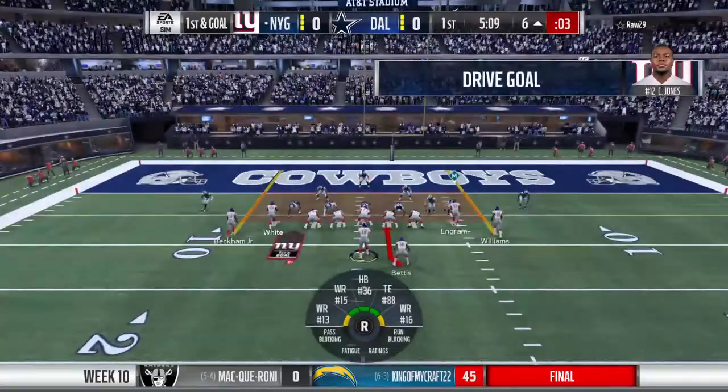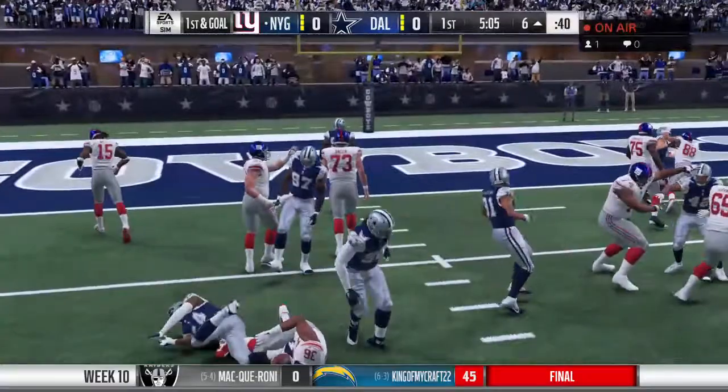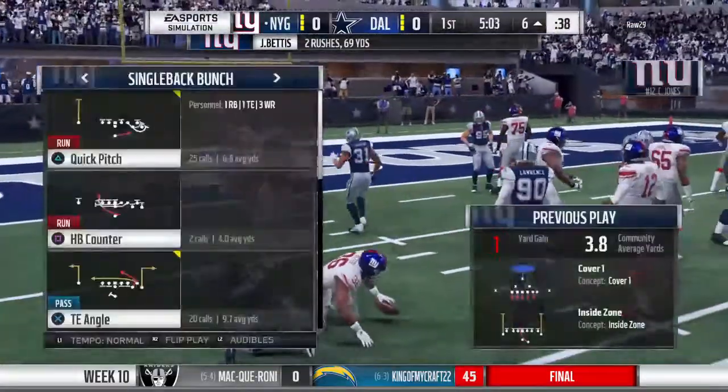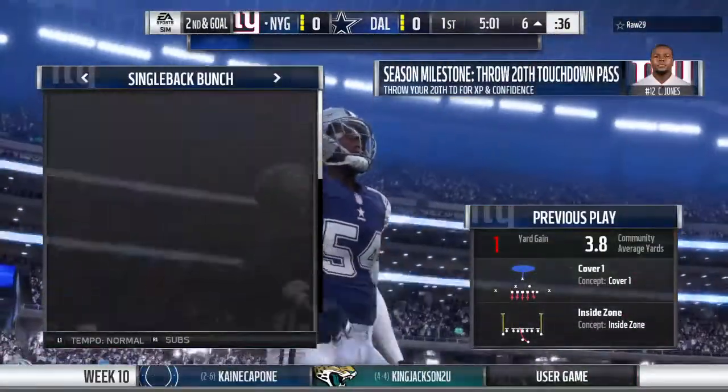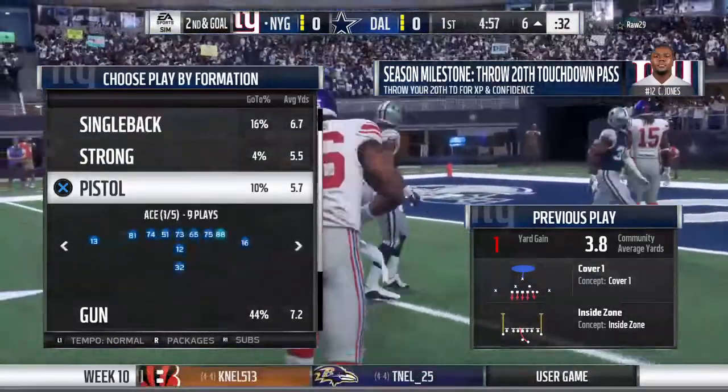The play clock's running down. They'll run it now out of the gun. And that is what you call a hit stick. Put down to the ground hard at the 6-yard line. Only a yard on the pickup there. 2nd and goal.